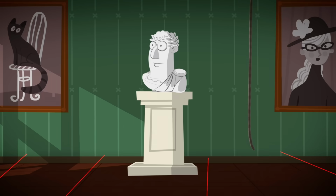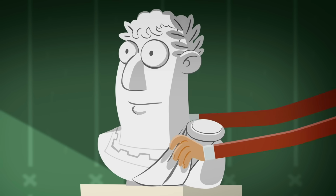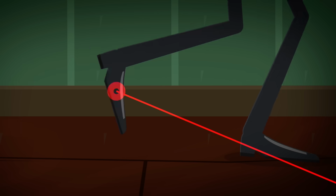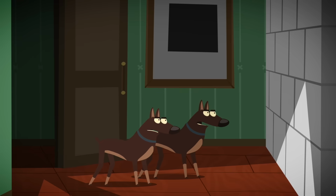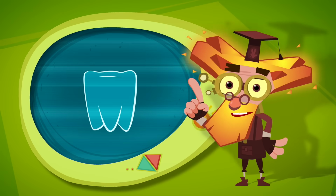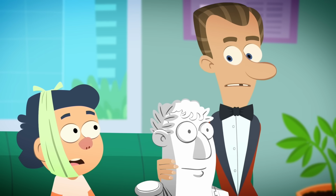Sculptures aren't the only things that can be made with plaster. Plaster's a good building material, too. With its help, it's possible to put up a new wall to divide a big room into 2 smaller ones. And that's not all. Plaster's often used in medicine for lots of different things.